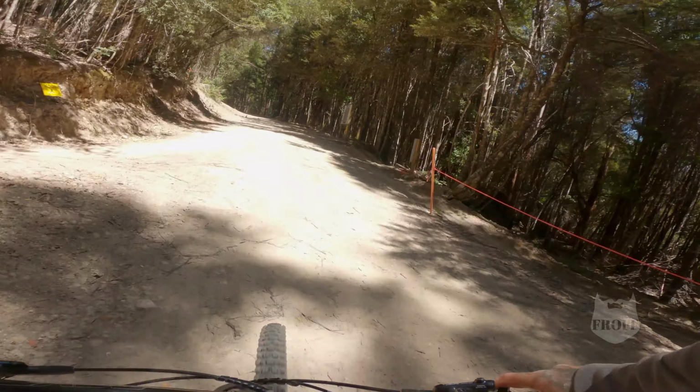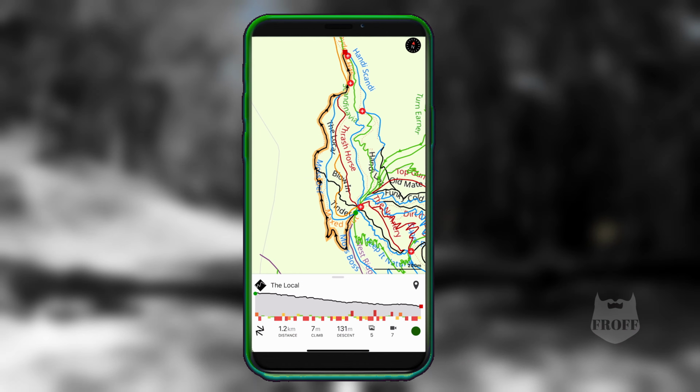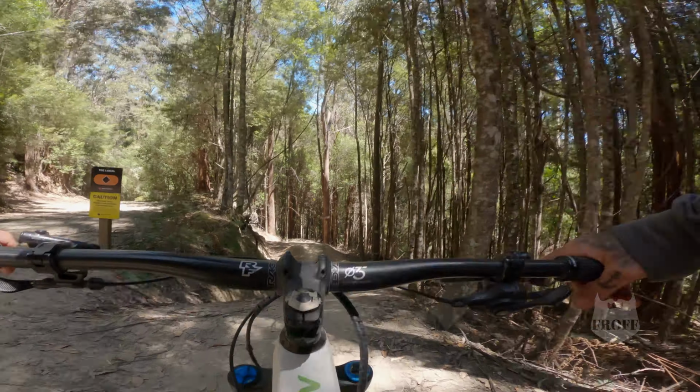And time for some bulk air. Well, not really. The local is rated a black diamond freeride trail. I really struggled to get these jumps without pedaling, but it's still so good. Yeah, we're good.